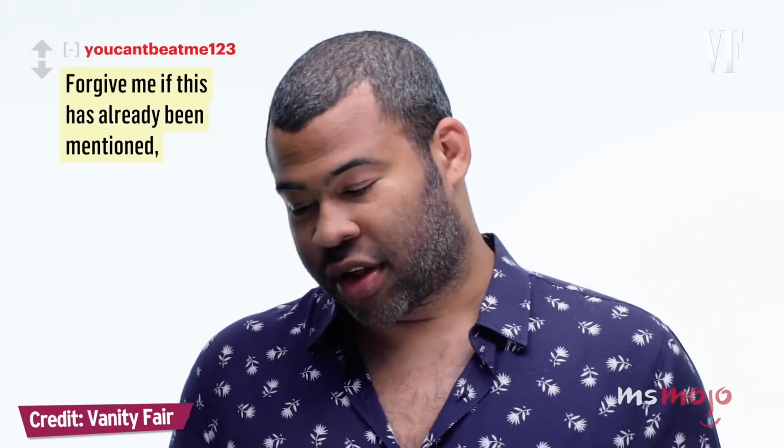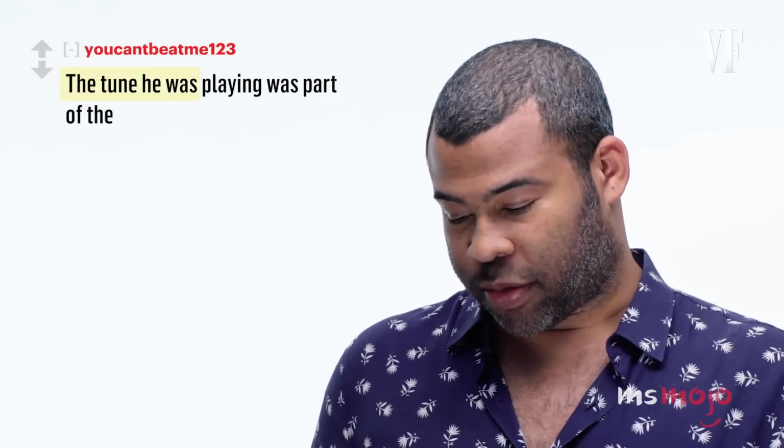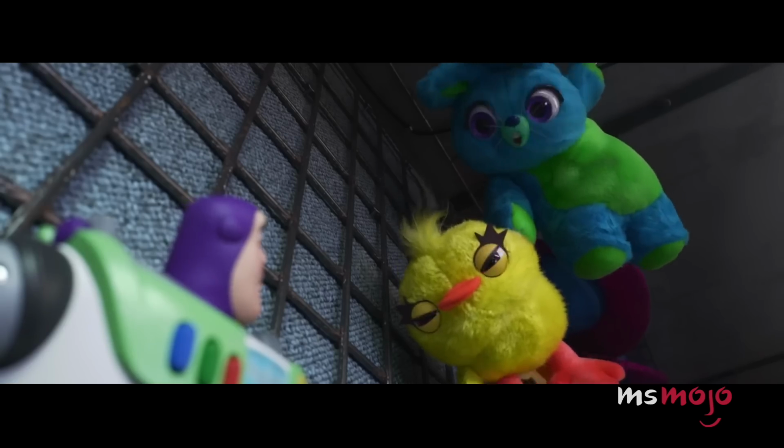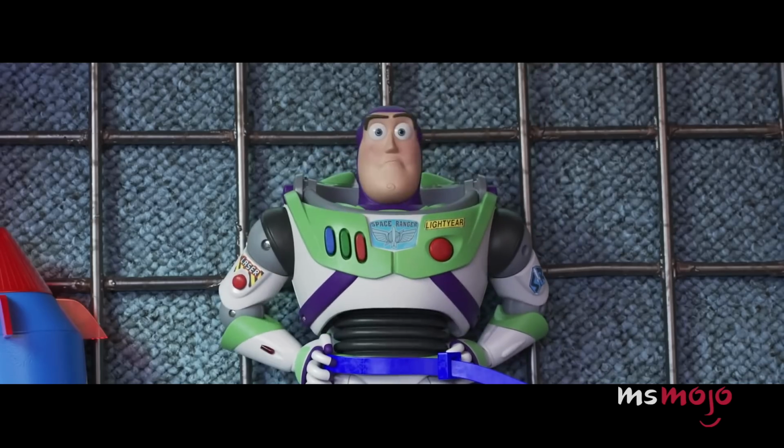Keegan-Michael Key and Jordan Peele were originally known for their sketch comedy. But during the late 2010s, Jordan Peele has made a name for himself crafting modern horror flicks like Get Out and Us. Long before that, though, the comedic duo was tapped to play 2 animated characters in Toy Story 4. Stuffed animals from the carnival named Ducky and Bunny.